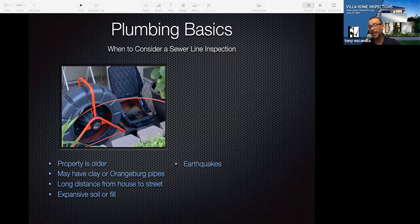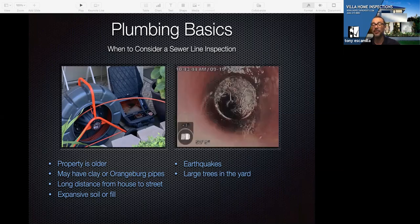Earthquakes, of course, like the one that we just had this weekend. An earthquake moves the soil unevenly. Large trees in the yard is what I was just referring to about the one that I did this weekend. Here's the picture that I was talking about this weekend. You can see the date up on top.